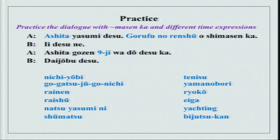So you have tennis, yamanobori. Yamanobori is mountain climbing. Ryoko is actually tourism or a trip, going on a vacation. Then eiga is films or movies. Yachting is you go sailing somewhere. And bijutsukan is a museum. So well, won't you do these things with me? So you can replace golf no renshu with any of these over here, and ashita with any of these time expressions over here, and practice with your partner and answer. Of course, time is also over here. You can put different times also and practice.